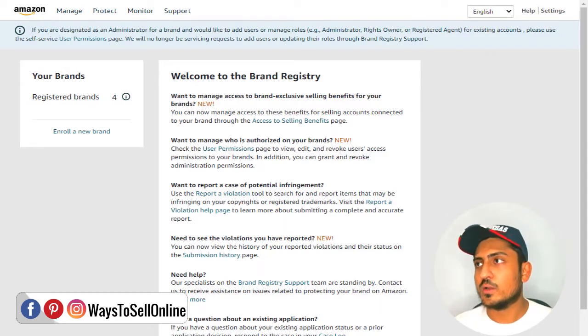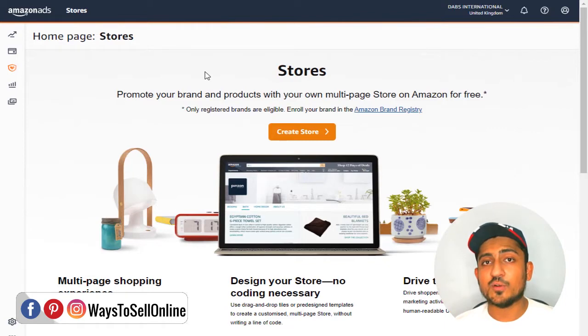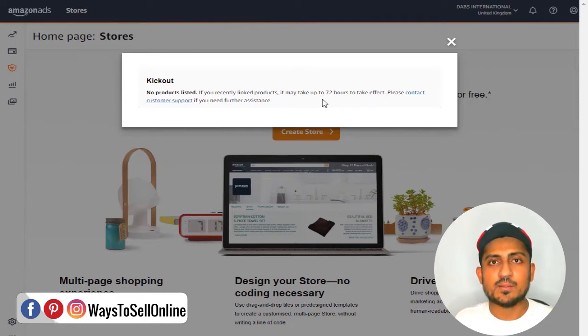Let me show you. On Amazon, if you click on store and manage store, and after that you click on create store, you can get this error: no product listed. If you have recently linked product, it may take up to 72 hours. And after waiting for 72 hours, nothing happens. So in that case, you have to tell the brand registry team that you are a brand registered seller and you want to connect your brand registry to your Seller Central.